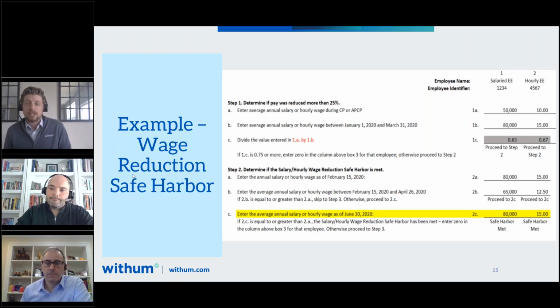Yeah, it's a great question, and it's one that hasn't been clarified yet. So the situation exists that if you get your loan on May 15th, your covered period extends past the June 30th date, and that's just something that we don't have an answer to as of right now.